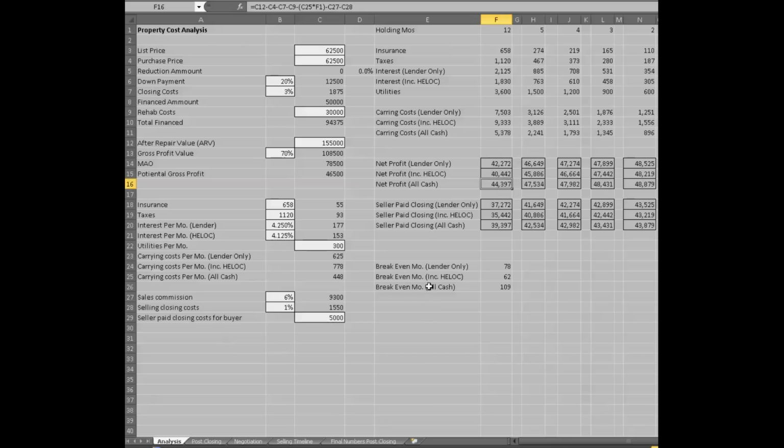Now, this section down here is assuming I am paying the closing costs for the buyer, this $5,000. So it's just a direct reflection of these minus $5,000 for each of that. And then down here at the bottom, I've got break-even months. That's in this scenario, if everything held true, I could hold this property for, or hold out, so to speak, for that $155,000 for roughly 78 months. And then, you know, it goes up, et cetera, et cetera. So that's the general rundown on this first sheet.